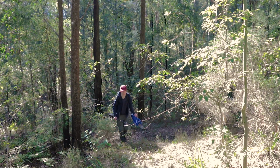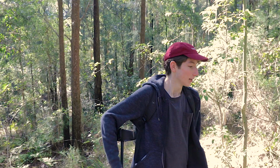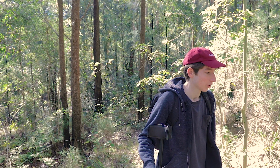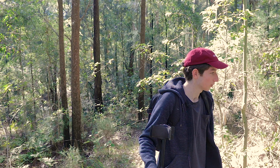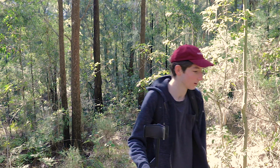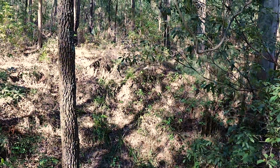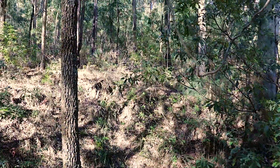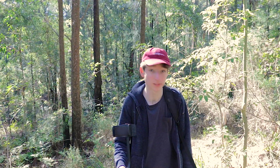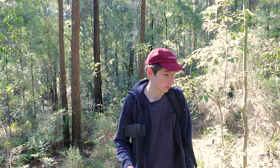Alright, here it is. Now obviously it's filled in a bit since the early 1900s when it was being used, but you can still see there's a massive indent in the ground. So you can see that tree is right at the bottom there. It's hard to tell because everything looks the same in the bush, but that's probably, I don't know, 3 or 4 meters down. So yeah, let's have a detector around the edge here. I'm not going in it because I might die.